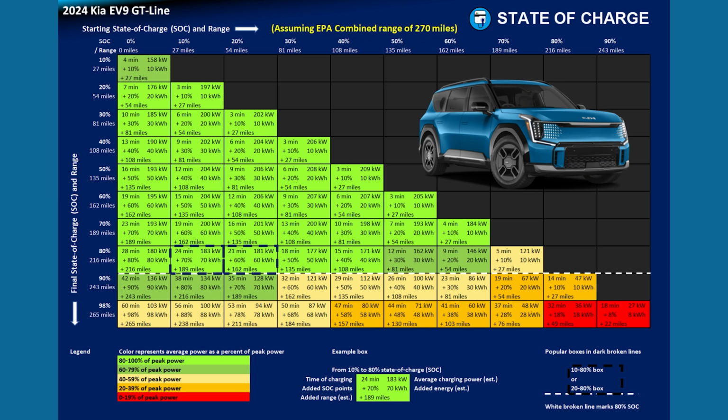As you can see, based on the color, you can quickly identify which sections of the charging session you receive the most power. Okay, now let's take a look at the middle of the legend down below where it says the example box. Now I'm using the example box on the graph where it was from 10 to 80%. That's a very popular box that people would want to look at.